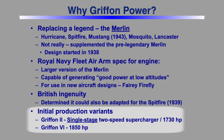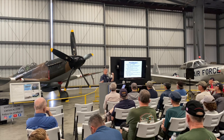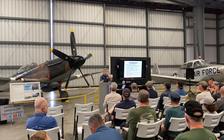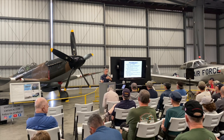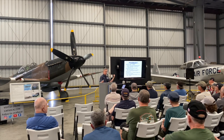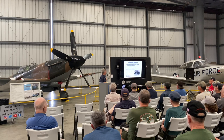You can see they started, so a Griffon II, an early production version, had over 1,700 horsepower. I've got an eye chart coming up later that shows the chronology of the horsepower gains from early Merlins to later Merlins to early Griffons to later Griffons, and it's eye-opening. The Griffon 6 was an advancement, and they added another 100-plus horsepower. That's a lot. That means a great deal, even though it might seem like a small number.